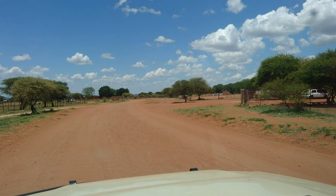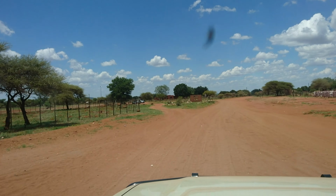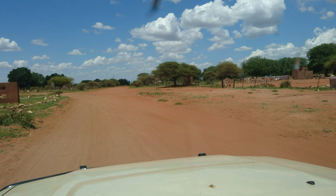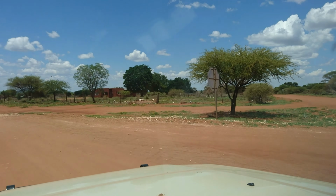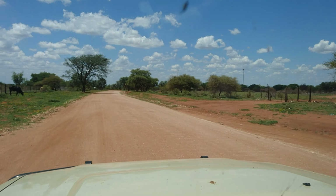I'm using a decent gimbal, but I just wanted to show you that it can get a bit shaky. Even with a gimbal, you can still see the footage shaking a bit. So this car's not built for comfort, guys. It's built for purpose, and it serves its purpose, and its purpose is not comfort.